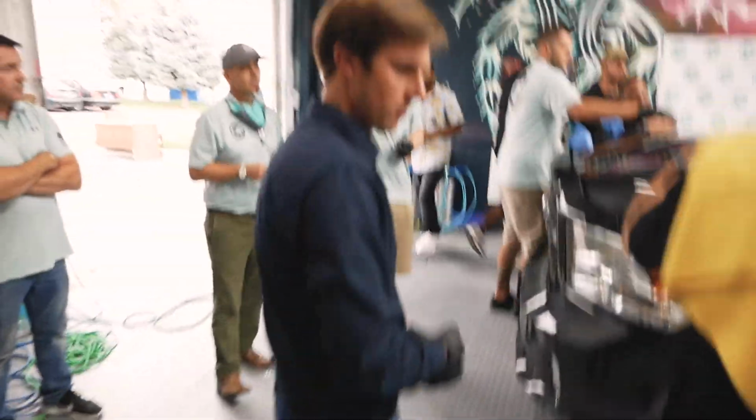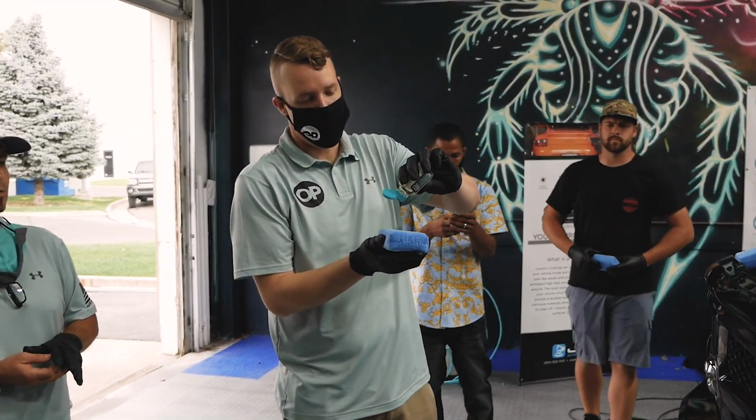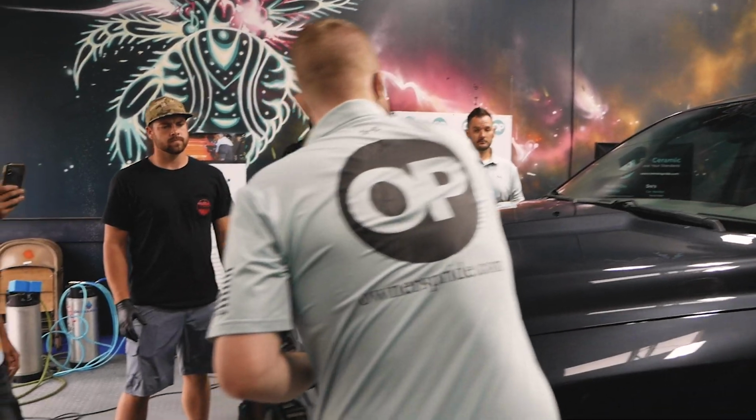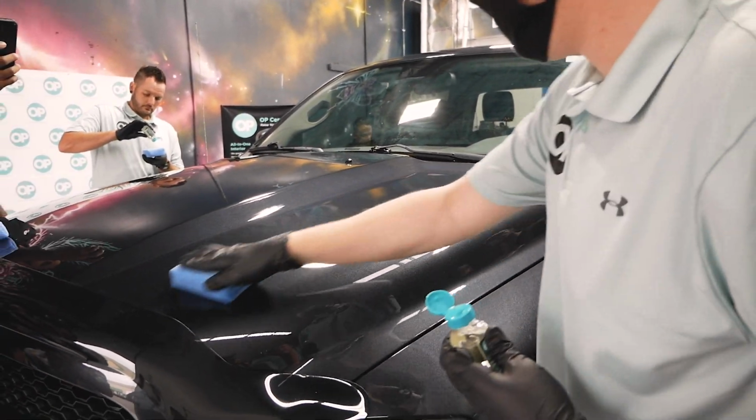So applicator block, ceramic coating, I do like to do like 25 drops. Honestly, I don't even count. I just get it on there. It's just easier. Right on the surface. Oh gosh, just that easy.